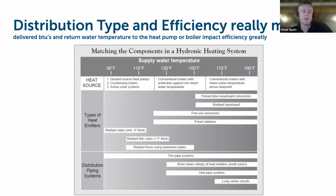So now we're going to talk about getting into the actual mechanism of that heat energy delivery in the building and the type of emitters that will be putting those BTUs into the building. An emitter is the device that's actually going to be shedding those BTUs into the rooms. So we're talking about baseboard, radiant floors, panel radiators, heat exchangers within a ducted system, slabs, etc.